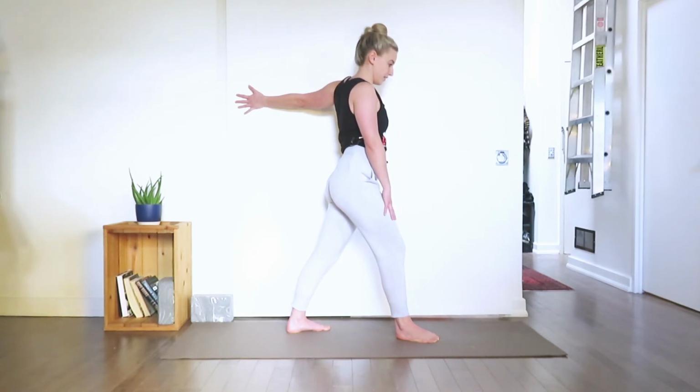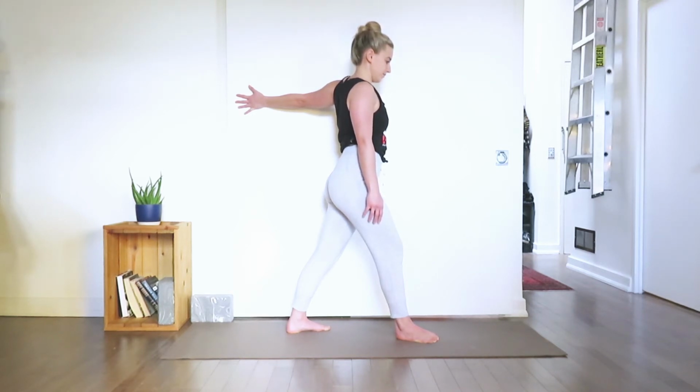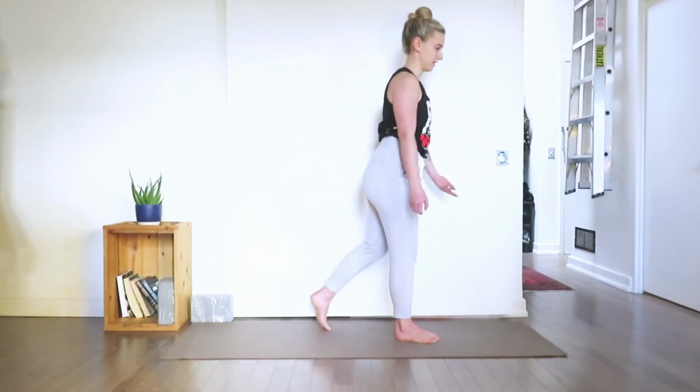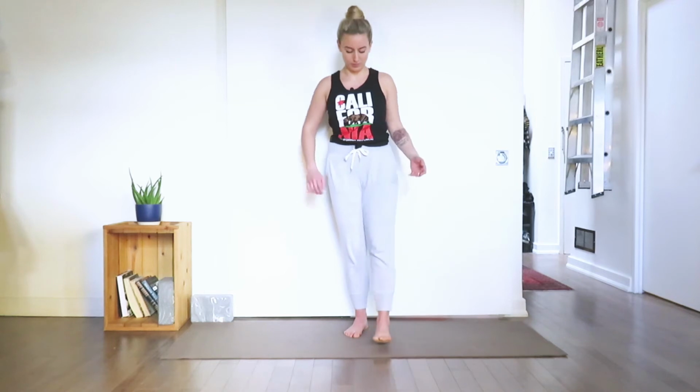Maybe you find a small bend in the knees. Breathing deeply. Exhale, carefully, slowly release the left arm. Good. Take a second, shake out the arms.